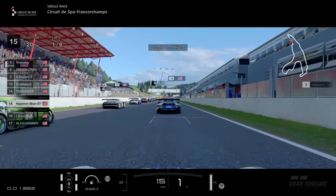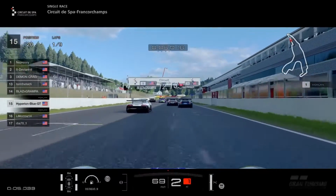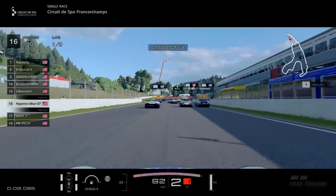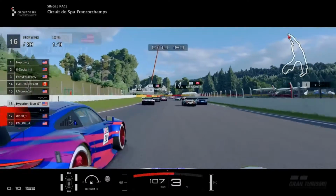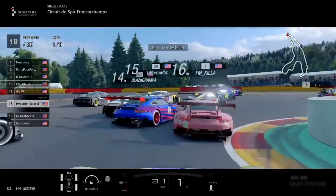So here we go, folks. Green light is at the go, and we're about to begin round 4 in the second season of the 2021 Exhibition Series of the Nations Cup. Good luck, and be very careful when you're in turn number 1.